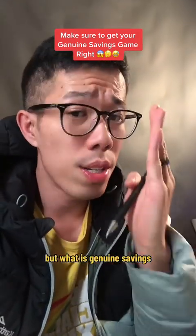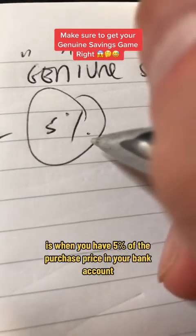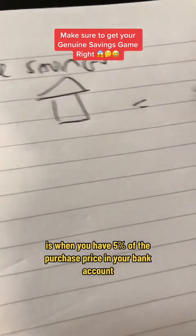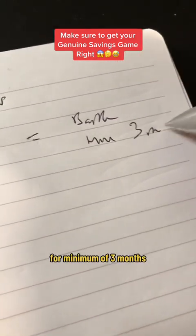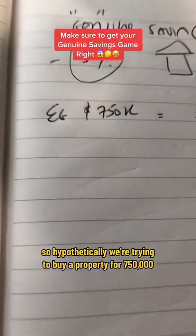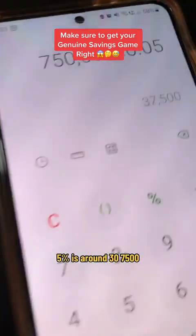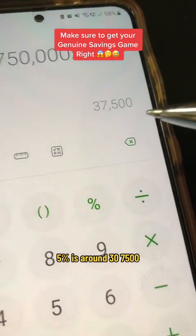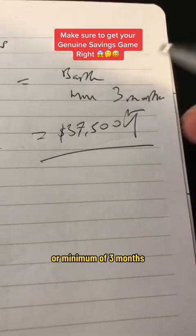What is genuine savings? Genuine savings, also called Gen Savings, is when you have 5% of the purchase price in your bank account for a minimum of 3 months. So hypothetically, if you're trying to buy a property for $750,000, 5% is around $37,500. So the $37,500 will ideally be sitting in your bank account for a minimum of 3 months.